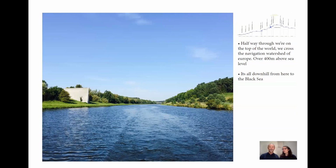Okay, so we've passed through the top of Europe. We've reached the top of Europe. This is nearly half a kilometre up in the sky. We've gone up from the North Sea and from the coast all the way up, over 400 metres. And we're on the watershed, and from now on, it's all downhill to the Black Sea.